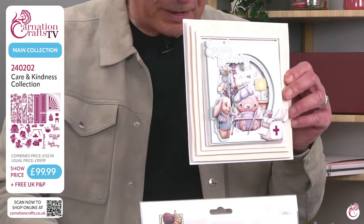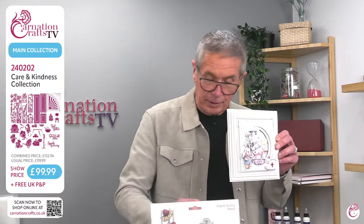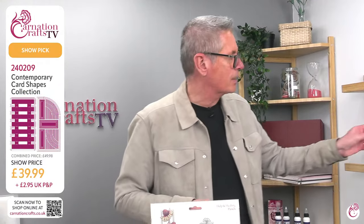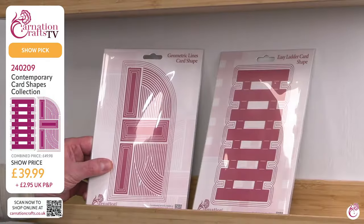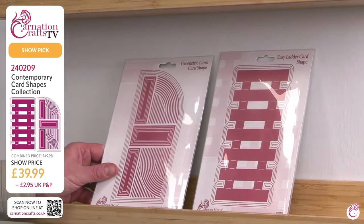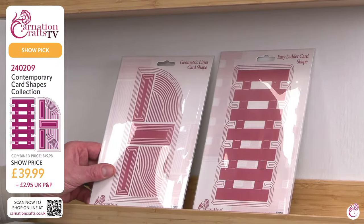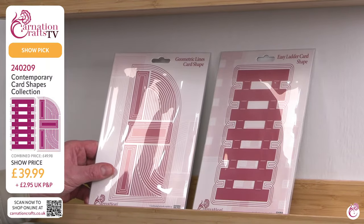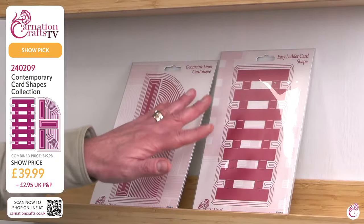But one of my favourite die sets has to be in the geometric lines. I just think this is stunning. It really, really is. I've never seen a die set quite like it. If you want to go for the geometric lines and the easy ladder, they're both together in a bundle, and that's the best value. You can find them on the website separately if you just want one or the other. But the best price, where you get the best saving, is to go for both the contemporary card shapes together for $39.99. So that is a ladder, but it's also a picket fence.